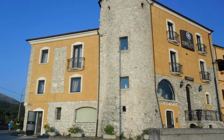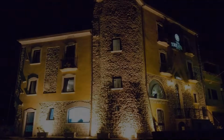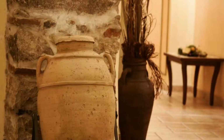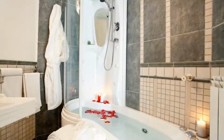Now you are watching a 4-star hotel. The location of the hotel is good and guests love walking around the neighborhood. There are 6 types of rooms available on booking.com. You can book online and enjoy it.